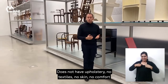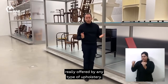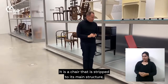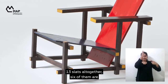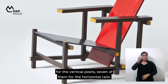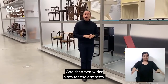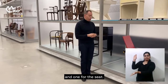It does not have upholstery, no textiles, no skin, no comfort really offered by any type of upholstery. It is a chair that is stripped to its main structure, consisting basically of two elements, slats and boards. 13 slats altogether, 6 of them for the vertical posts, 7 of them for the horizontal rails, and then 2 wider slats for the armrests. In addition to that, 2 boards, 1 for the backrest and 1 for the seat.